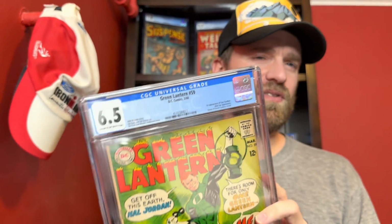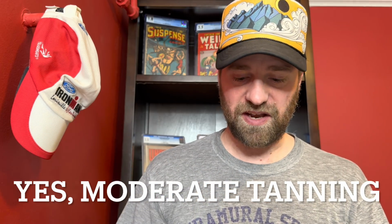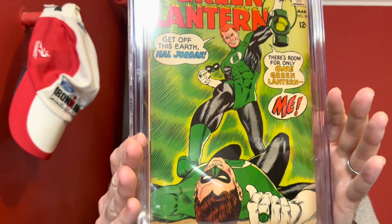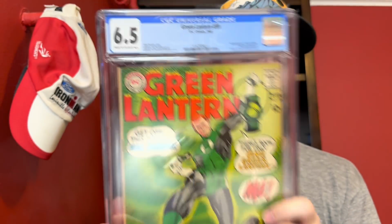6.5. Okay, I'll take that. I will take the lower end of that range, because of that tanning. I'll have to check what they put on here if they said this was moderate tanning, because then I think that's where I get that top end at 6.5. This is a really, really nice copy, a very clean presenting copy of this book that otherwise you would not say was a 6.5 at all.